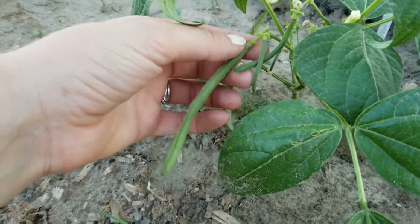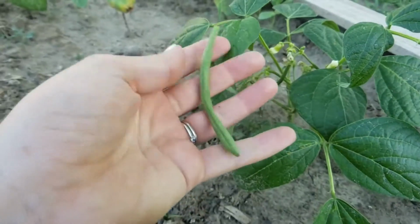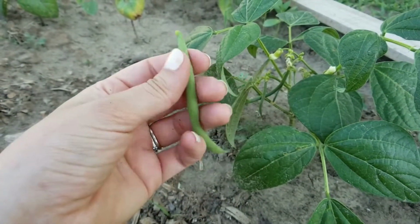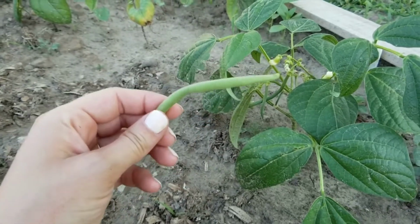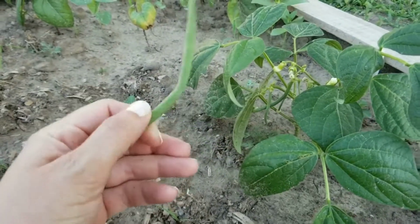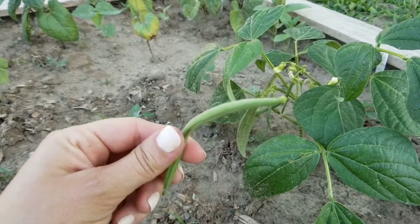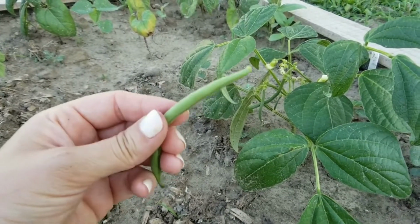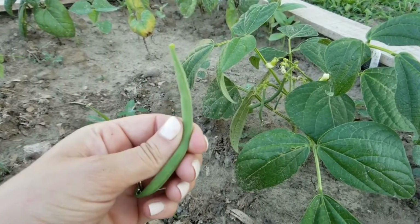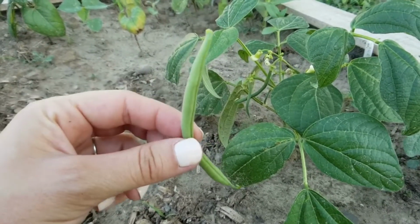We've picked 2 already actually out of here, and now that you guys have seen that, I'll pick this one. There is nothing better than fresh vegetables from the garden, and these beans are so flavorful. I bought some strawberries today from the grocery store, and they're good, but man, after you have fresh vegetables from your garden, you notice a taste difference. There's just so much more flavor in things that you grow in your own garden. So this is going to be enjoyed.